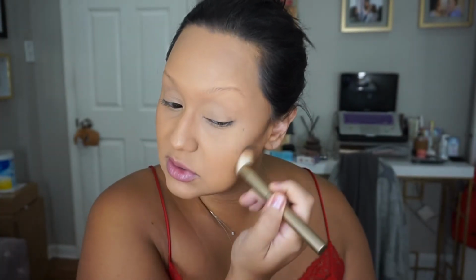Even at the baptism yesterday, all I wore was my standard foundation, concealer, like bare minimal makeup, brows, mascara. Oh, I did a little liner yesterday. I think I might regret doing bronzer.